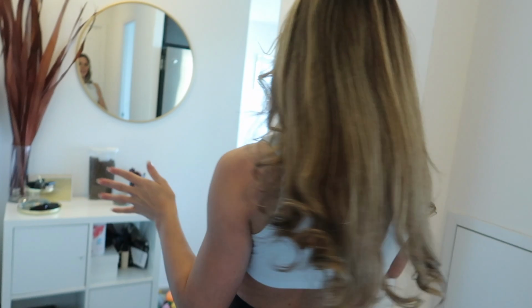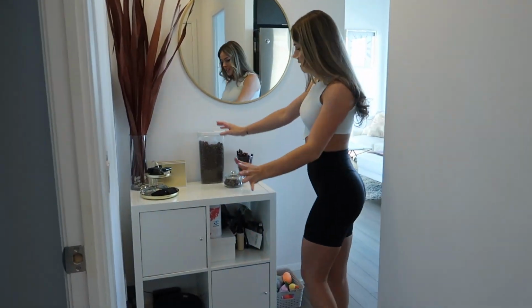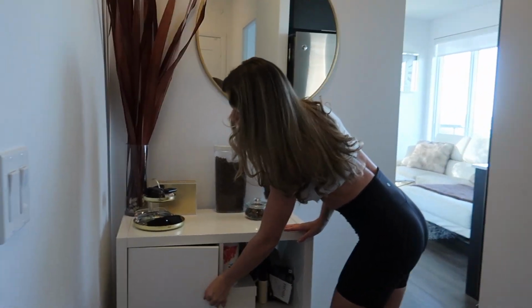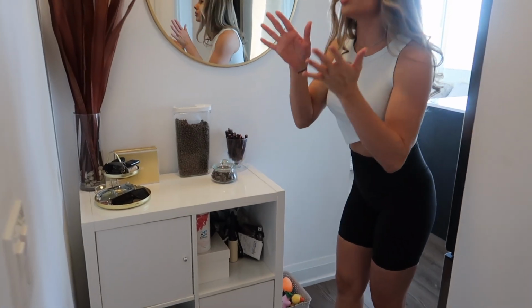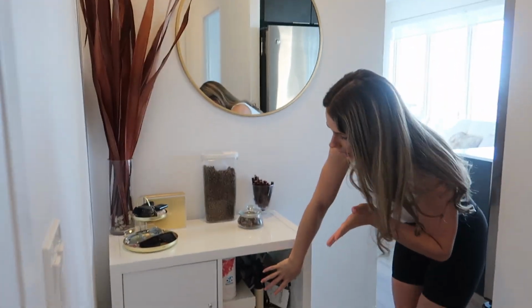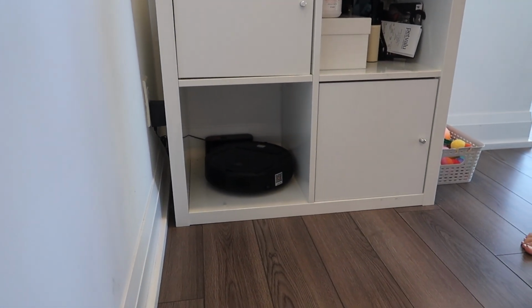Moving on, we go into, it's not really a hallway, but it is a hallway kind of. But anyways, we have this little cube, which is from IKEA. You can get these separately and they just open up. I have a bunch of random stuff in here, so don't judge me. But yeah, this is mainly Kilo's stuff. And then I just keep my little vacuum in there because I just feel like it looks neater.